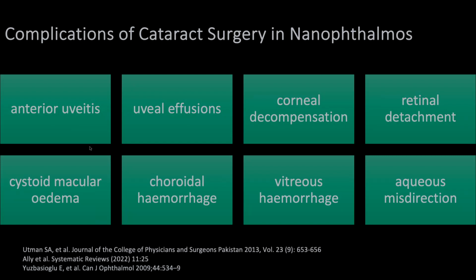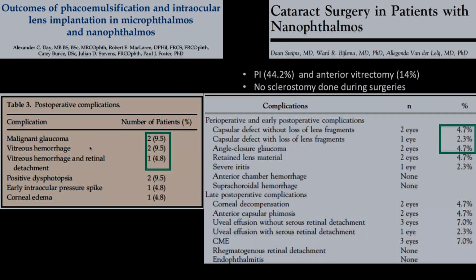Now, the problems that can occur are obviously multiple. You can get anterior uveitis, uveal effusions, corneal decompensation, retinal detachment, cystoid macular edema, choroidal hemorrhage even, vitreous hemorrhage, and aqueous misdirection. Now, a lot of these can be avoided with good clinical practice before and intraoperatively. And of course, if you know these are going to occur, you can look out for them in the postoperative period as well. Generally speaking, though, if it goes well, it will continue to go well in the postoperative period.